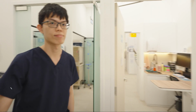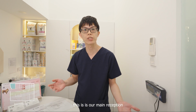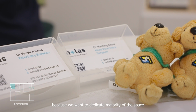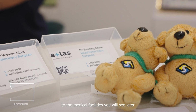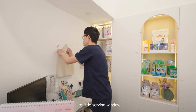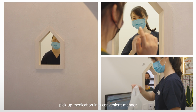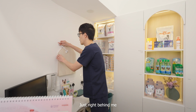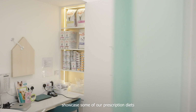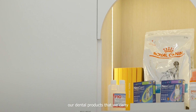Please come in. And the first room you will see here, this is our main reception. As you can see, the space is actually quite small because we want to dedicate the majority of the space to the medical facilities you will see later. And then this small, cute little serving window actually allows pet owners to come and pick up medication in a convenient manner. Just right behind me, this is our display cabinet where we showcase some of our prescription diets for our pets, and also this is some of our dental products that we carry.